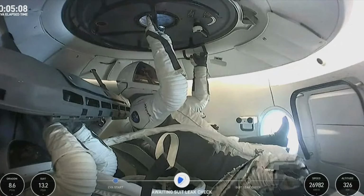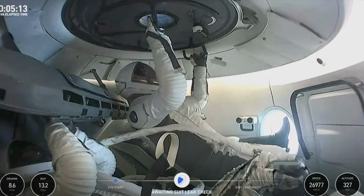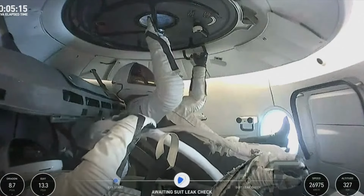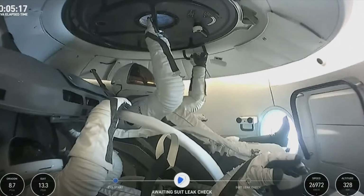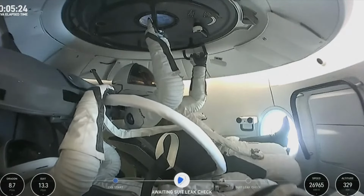Yeah, we were talking about the visors before. So when they're in the sunlight, that coating will help keep them cool and not overheat them. And then when they're in shadow, it'll help keep them warm. And it's also like your sunglasses as well. Right? Serves that purpose.